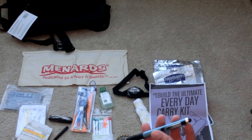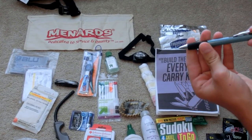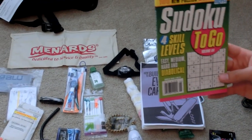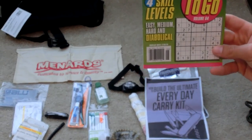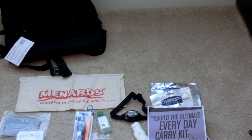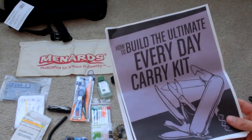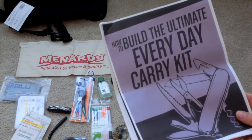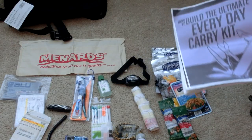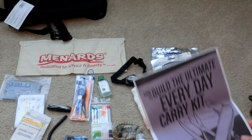And then we have this stylus pen. It's great for your iPhone, and it's also a regular pen. Also, to go along with that pen, we have a Sudoku book. It's just a great little thing to pass the time whenever you're sitting at camp. And then also, as some extra reading material, we are sending you How to Build the Ultimate Everyday Carry Kit. Now, I would suggest reading this before you start putting extra gear into the bag that we are sending you. Just because it has some great little tips and pointers in it.